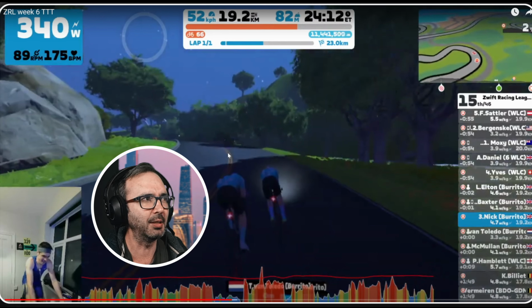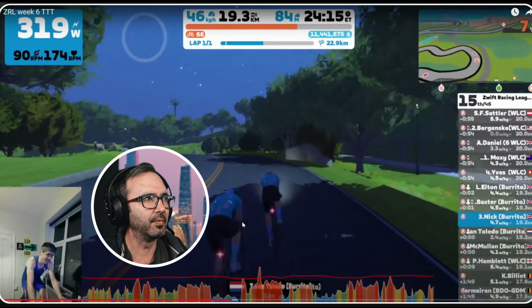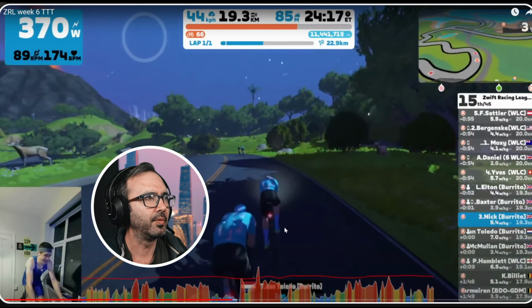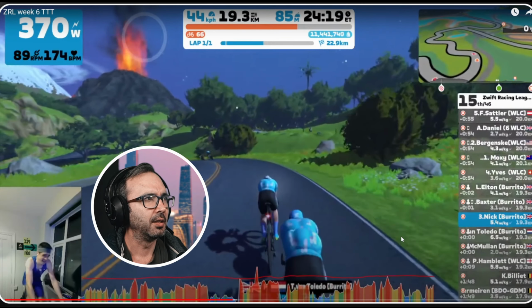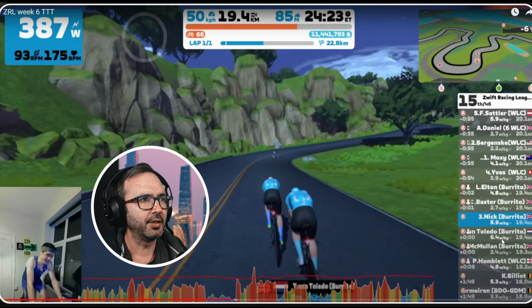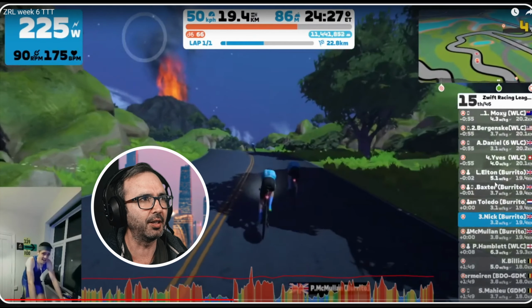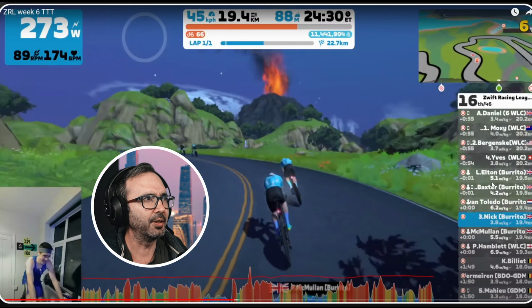Otherwise you've got 2 teams. You've got this team versus this team, A and B team. Even when you form up, these riders are buggered. 30 seconds. See, it's taking a long time for this gap to close, even though it's still only doing 4.5.